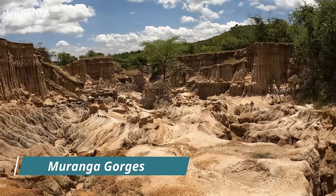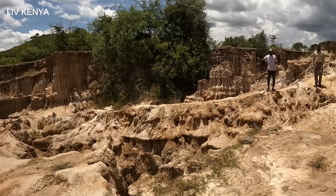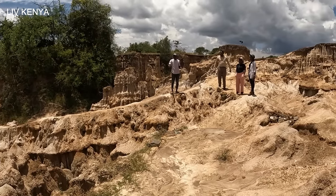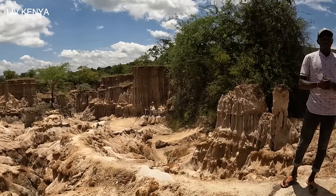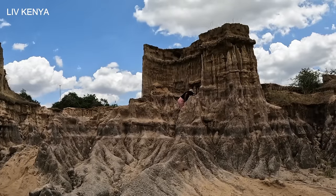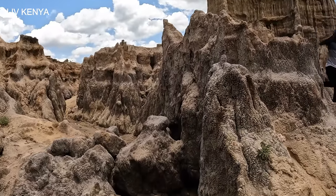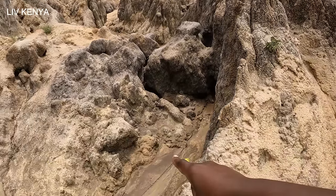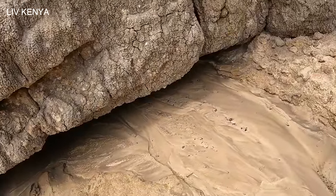1997-1998. It was formed as a result of erosion. It has been like that since then, although it keeps changing in terms of depth and shapes. It depends on the amount of water. Wow, it actually looks like the Colosseum that you've said. So this is how the corrosion happens. You can see the waterway when it rains, and then it goes and corrodes.